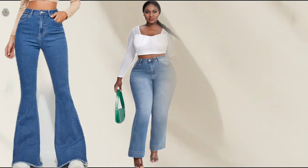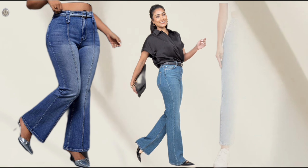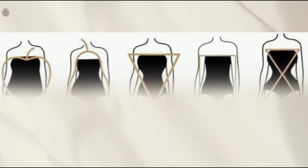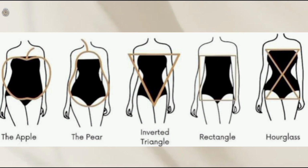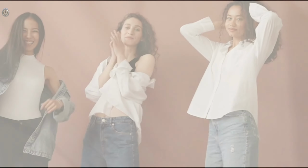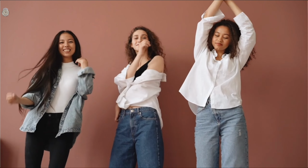In this video, we'll take you on a journey to discover different body shapes and the best jeans cuts for each. Whether you have an hourglass, pear, rectangular, or inverted triangle body shape, we'll help you find the ideal style to complement your figure beautifully. We'll also explore the most popular jeans cuts, from skinny jeans that highlight your legs to wide leg styles that blend comfort and elegance. Watch the video until the end to get all the tips and inspiration.